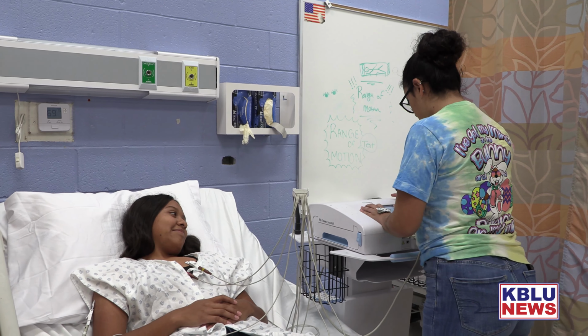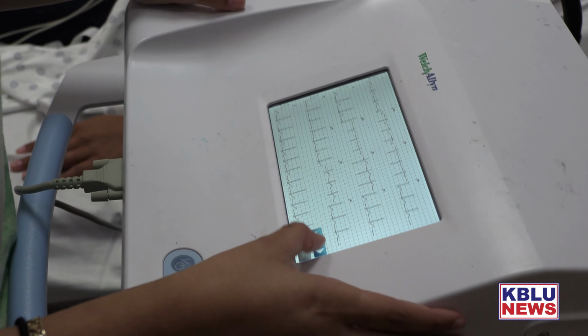You're 18 years old, right? Yes. Right here, it gives you a preview of her heart rate, and if we see that something's wrong, we can retest. But since everything looks normal with her, we can just click next, and it's going to start printing.